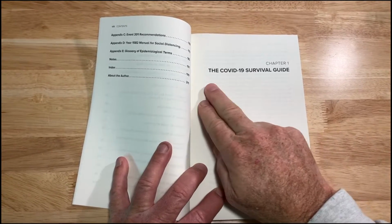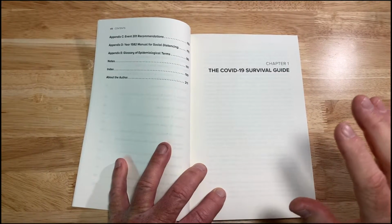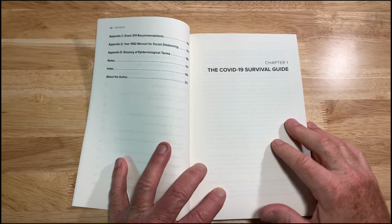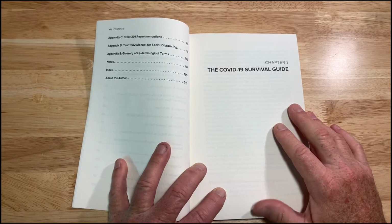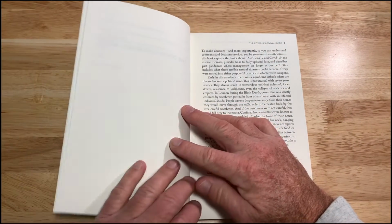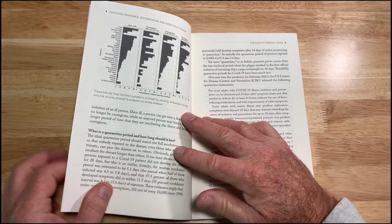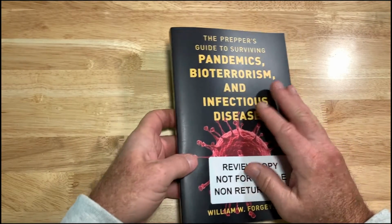So I recommend this book, just like Chapter 1, the COVID-19 Survival Guide. Whether you're vaccinated or not, whether you choose it or you're being forced to do it at your work, this book will help you through and answer a lot of questions. I do recommend it. Pick up a copy today.